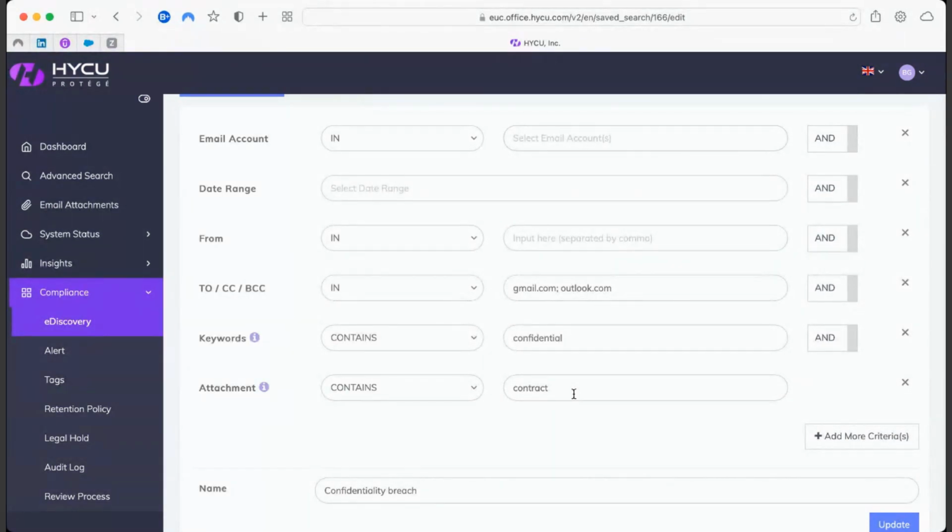Now, what happens is it really helps you to keep track of what's happening within the organization. So if someone's trying to mess around and trying to send some confidential information, that can be easily tracked, which is the most important thing. At least you can know who has done it, or what sort of phishing activities.